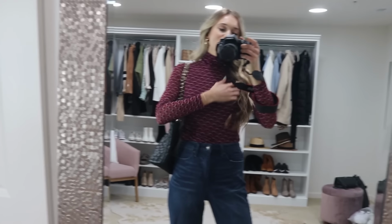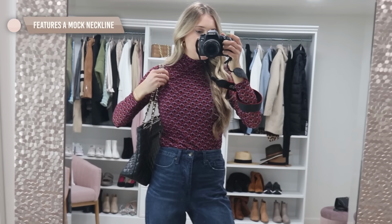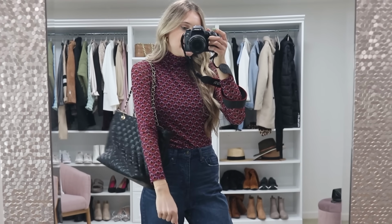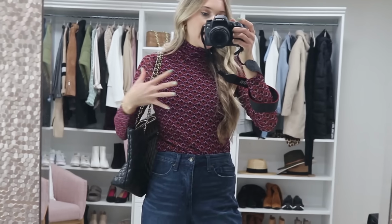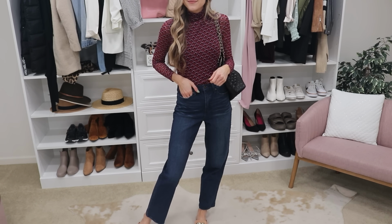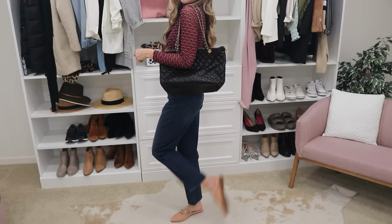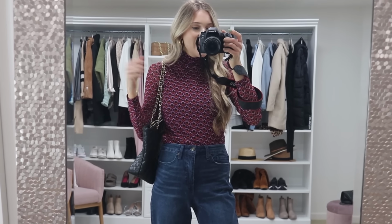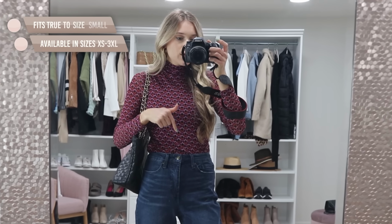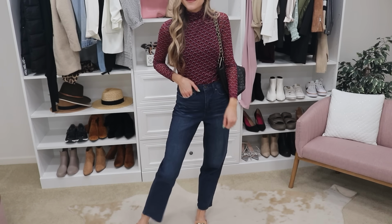This top is so cool looking. It features a mock neck with a mesh material almost. It comes with an attached cami. You can kind of see it's slightly sheer on the arm, but I love the pattern. I feel like this looks so fun and cute paired with dark wash jeans. This is very comfortable on your skin. I just think it's such a fun top. I am wearing my true to size small, and it is available in sizes extra small through 3XL. It's the perfect top to throw on with more neutral tones.